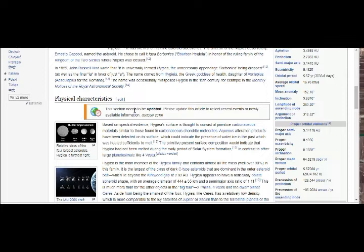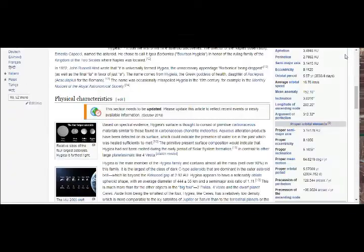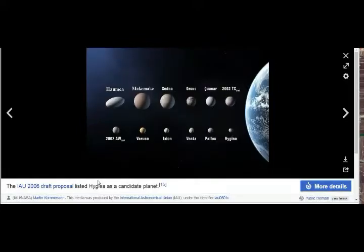Now, anyway, this is what it looks like compared to the others. This is Ceres with the 2 little light blobs. This is Vesta, Pallas, and this is Hygiea. So this is the smallest of the 4. It's almost half the size of Ceres. These are, of course, the 4 largest asteroids. Draft listed Hygiea as a candidate planet. There it is right there.